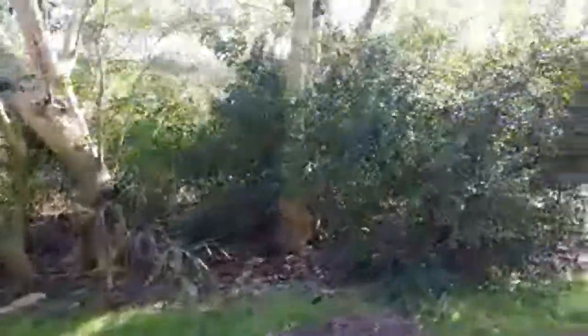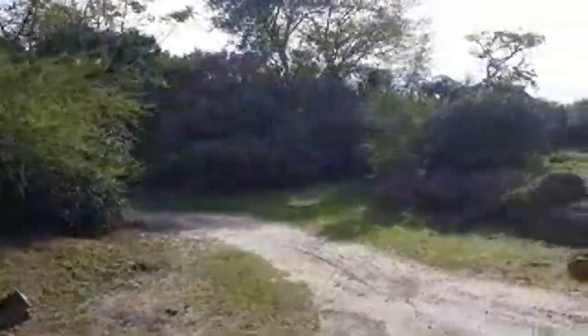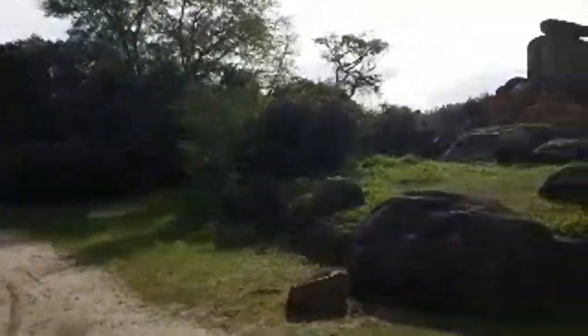Up ahead of us is the Kopje Rock Formation. This is where lions tend to hang out. Now, it will be really, really cool if we do see a lion today. They are extremely nocturnal. They normally spend about 18 hours of the day sleeping. It's the opposite of the giraffes.